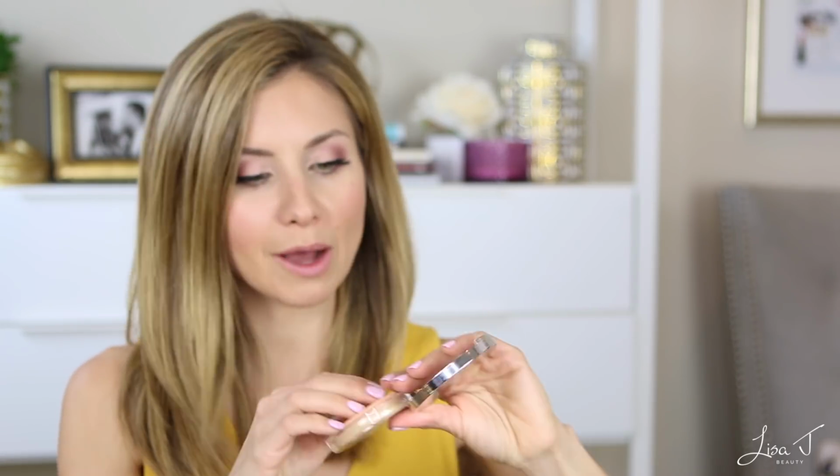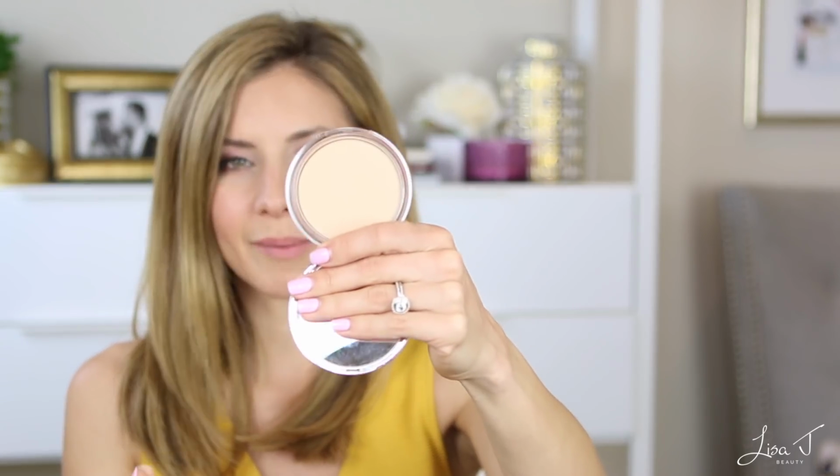This was one of my first in-store purchases. It's the Clinique Matte Stay Sheer Pressed Powder, oil-free. I just wanted a compact for my purse and I wanted something that was pretty sheer but had a little bit of color. So in between a sheer powder and a powder with coverage. And so I'm giving this a try.